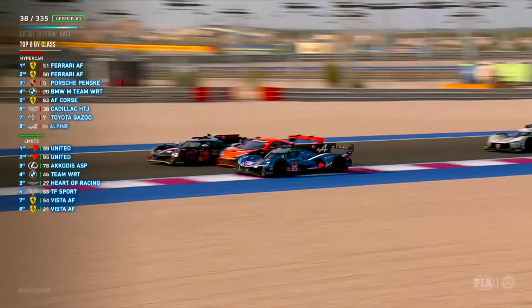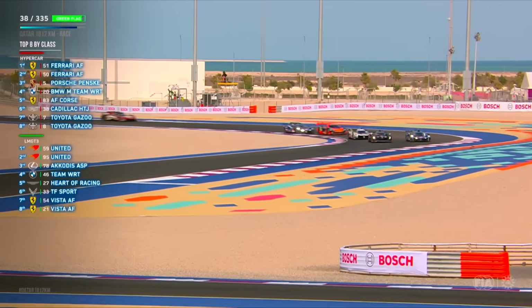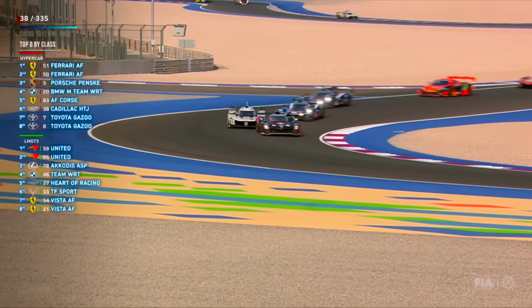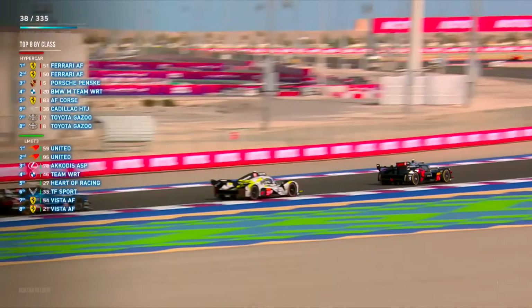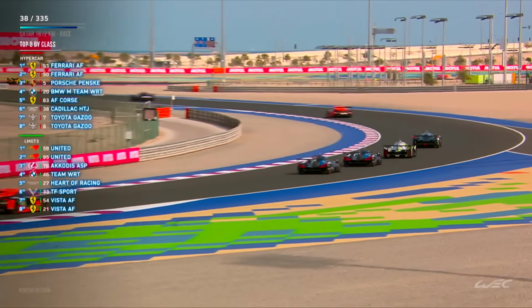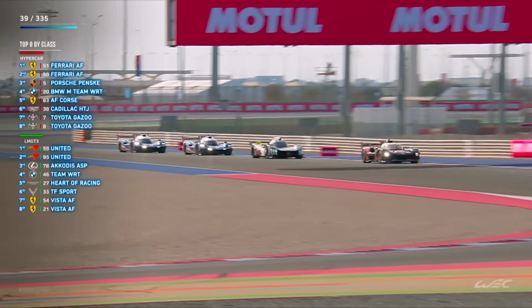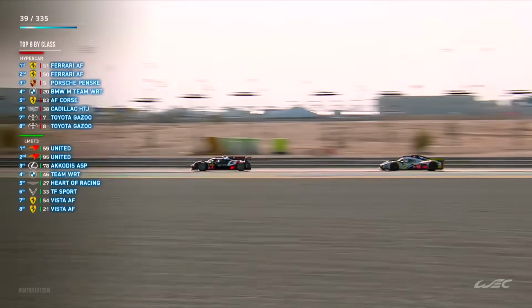They are racing at 80 k's, they go, and the Alpine with a little bit of a better run, but on the outside line. Buemi is so good in traffic, and through has gone the Peugeot as well. So 93 Peugeot jumps the Alpine, and that's Paul di Resta getting ahead of Fred Makowiecki. Makowiecki now with Will Stevens and Loic Duval. In fact, where's Will Stevens gone in that little group?